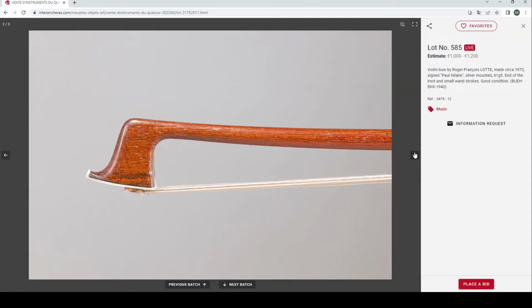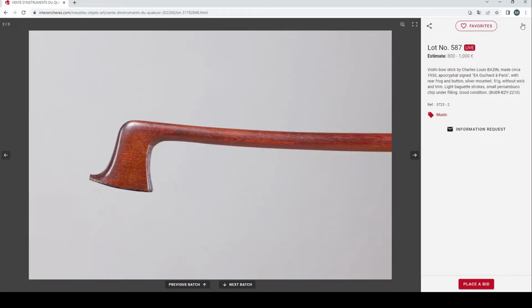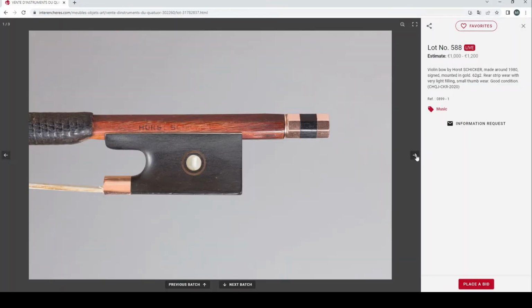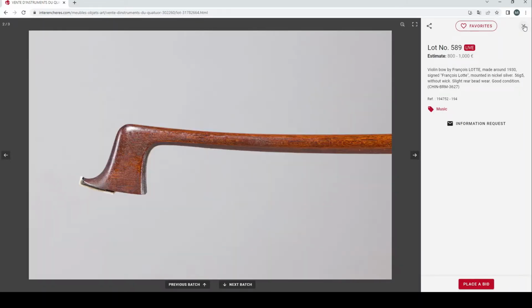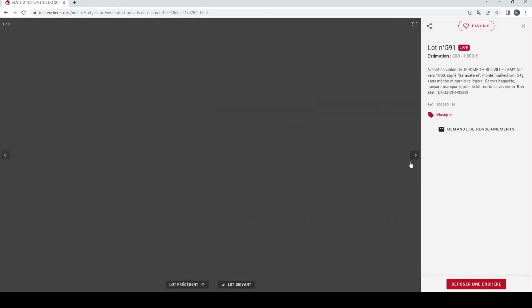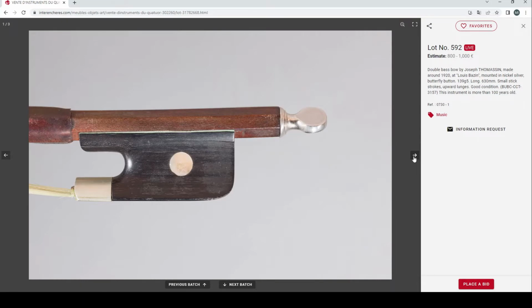Violin bow by Roger François Lotte. Violin bow by Justin Poirson. Violin bow by Charles Louis Bazin. Violin bow by Horst Schicker, 1980. And violin bow by François Lotte. Double bass bow by Joseph Thomachot. Violin bow by JTL. Double bass bow by Joseph Thomachot.